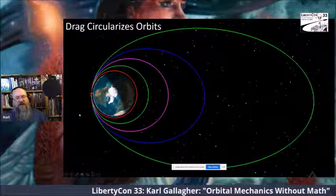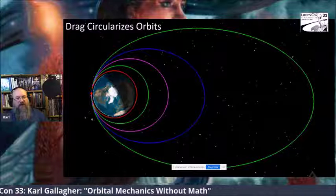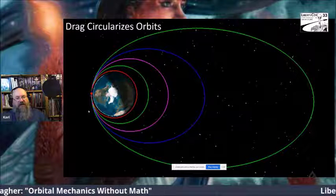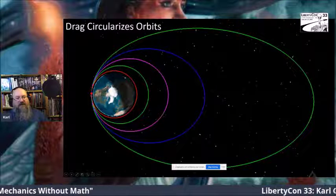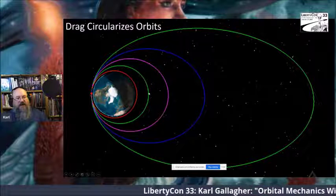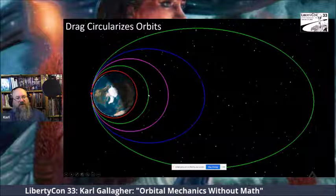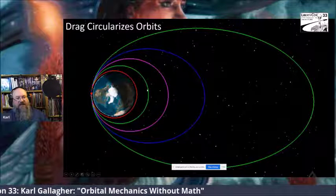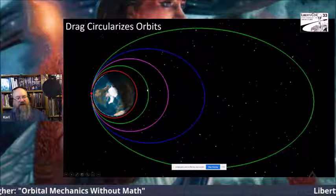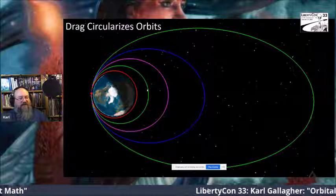And there are spacecraft that will do that on purpose. Mars missions, for example, where they will slow down by aerobraking and then circularize their orbit. So you could, for example, keep going until your apogee is lowered to the green orbit here, and then circularize, and that would be a lot cheaper than trying to go directly into a circular orbit.